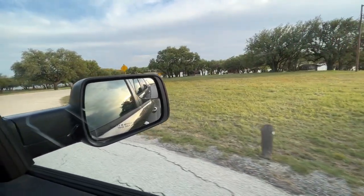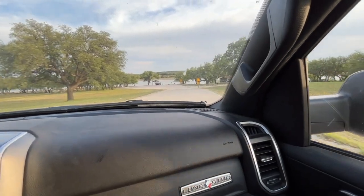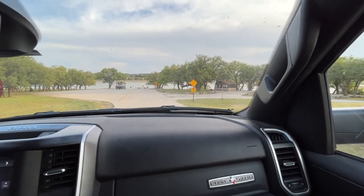So the best lightning storm I've ever seen. Oh God, it scared the heck out of me. We'll link our stay at Lake Coleman. We caught a lot of fish though, and we gave them away because we usually catch and release, we don't save our fish.